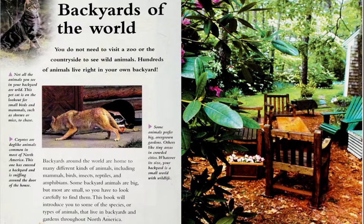Backyards of the world. You do not need to visit a zoo or the countryside to see wild animals. Hundreds of animals live right in your own backyard. Backyards around the world are home to many different kinds of animals, including mammals, birds, insects, reptiles, and amphibians. Some backyard animals are big, but most are small, so you have to look carefully to find them. This book will introduce you to some of the species or types of animals that live in backyards and gardens throughout North America. And here are 3 photo captions.